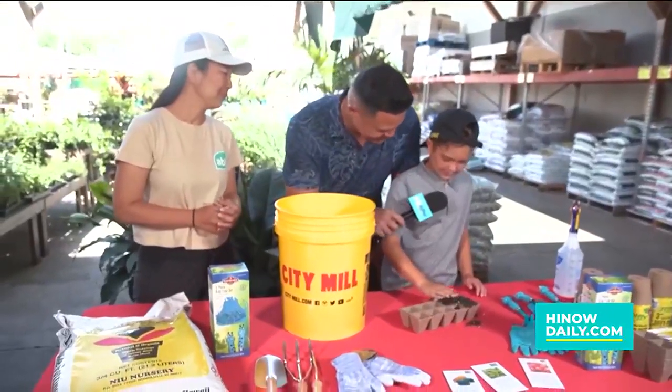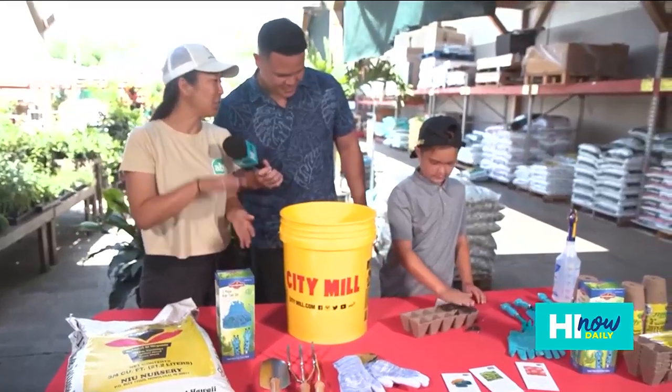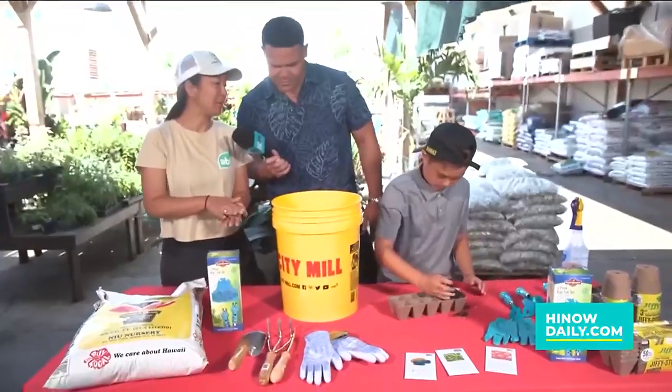Aiden, how you doing? You having fun? Yeah. He's doing a really great job of gently patting the soil in. You don't want to press it too hard and compact it too much, because that will make it difficult for the seeds to grow. So he's doing a great job of gently tapping it in.